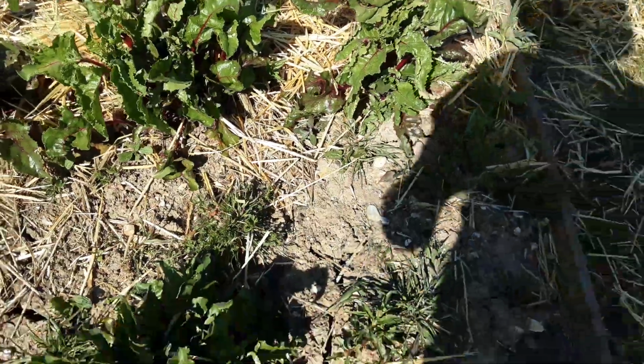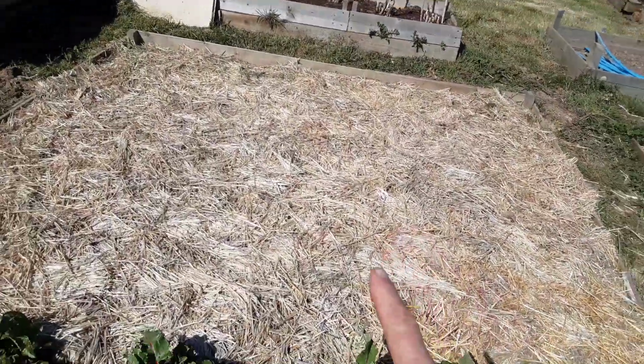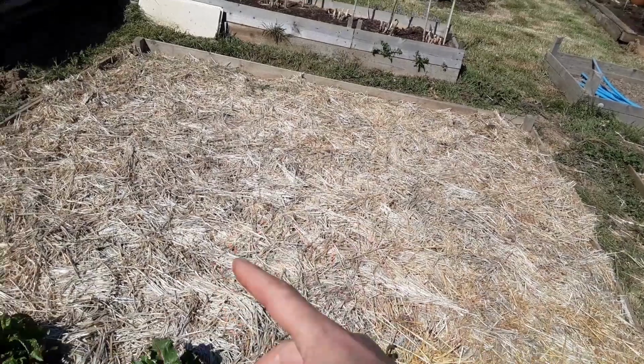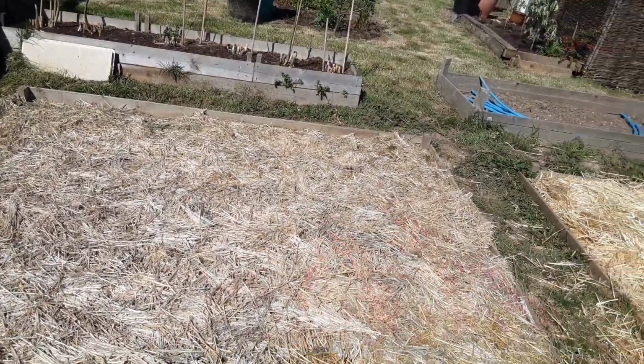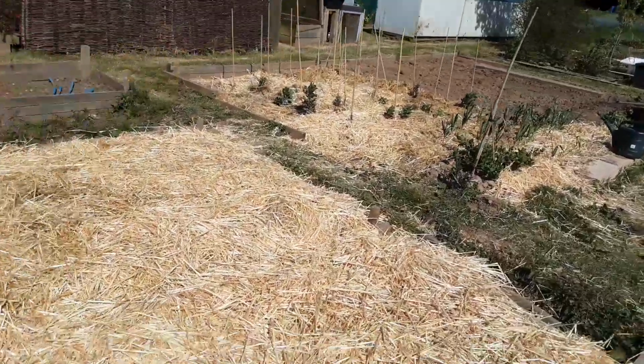Horrible great big cracks in the soil. I've done this every winter. It's proved very effective. This has been here since last autumn. That's really nicely covered. It's lovely and moist and dark under there. It's really good. I've decided to extend that to the summer.